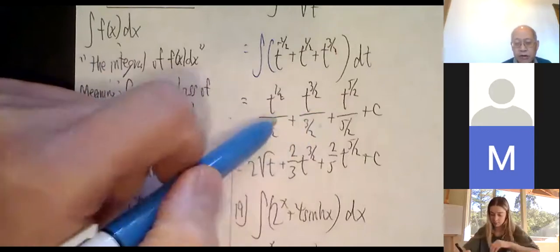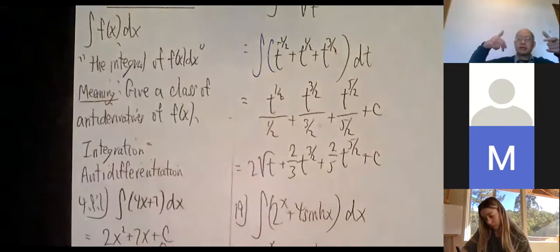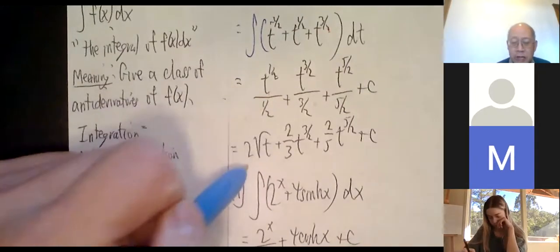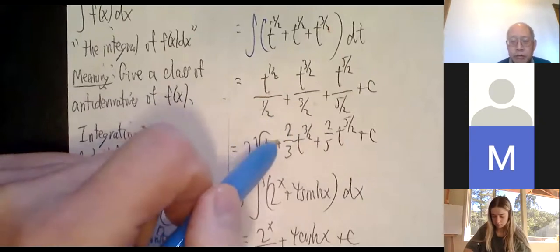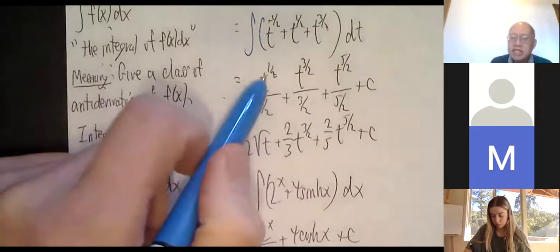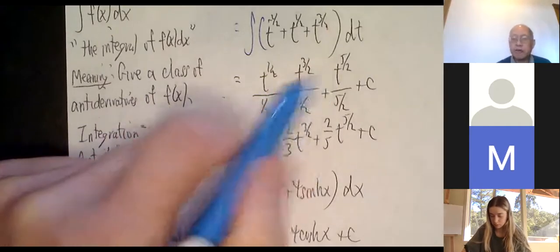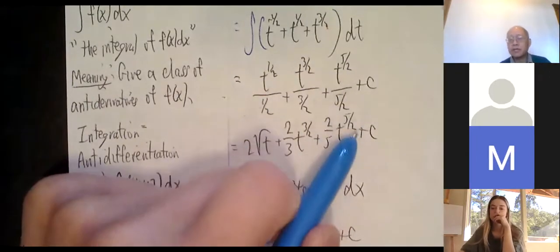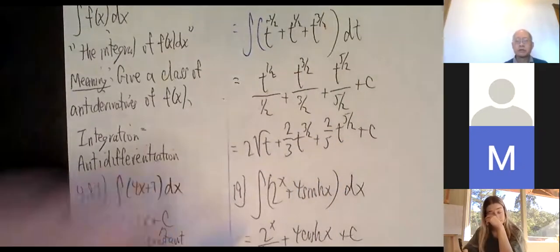Okay, now you know these don't look very nice. From arithmetic, anytime you divide by a fraction, you multiply by the reciprocal. So dividing by 1/2 means multiplying by 2. Dividing by 3/2, multiply by 2/3. Dividing by 5/2, multiply by 2/5. For this one, since it's t to the 1/2, the normal way to write it is a square root. But for these two, you don't have to write them in radical form if you don't want to. Just leave it as t to the 3/2, t to the 5/2. And don't forget the plus C. Okay, so there's my result.